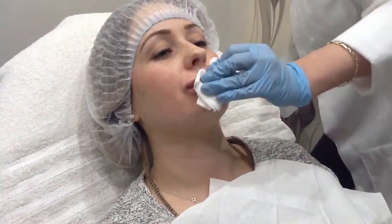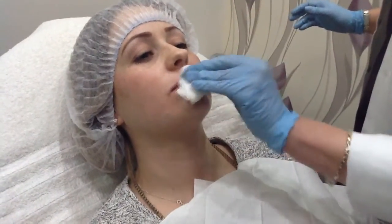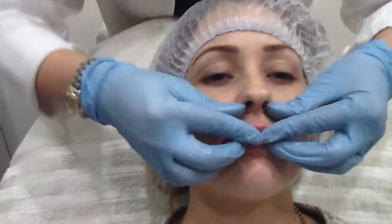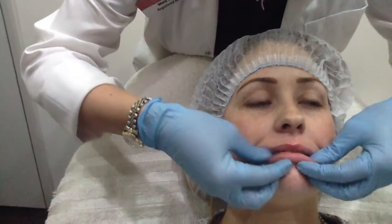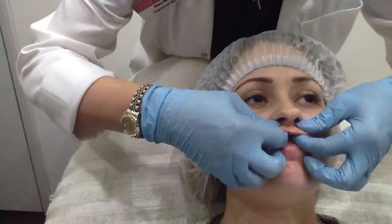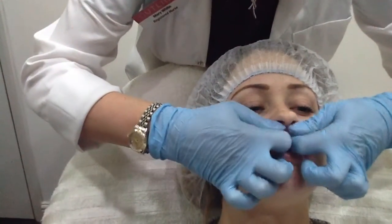And she has got a little bit of swelling, but really it's not much, so I would suspect that these lips will go down probably no more than about 10%. So pretty much what she's got here is how they will be. And we're just checking for any uneven blobs and lumps, which I can't find.